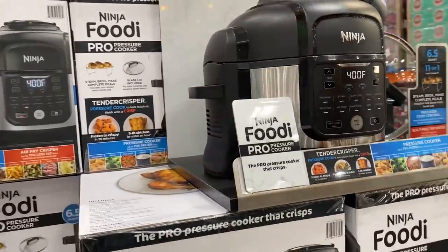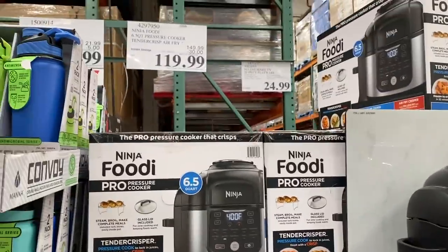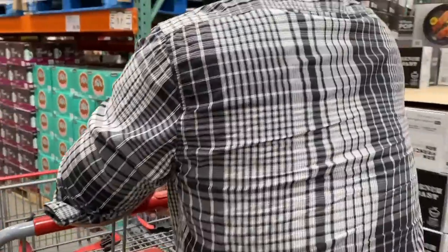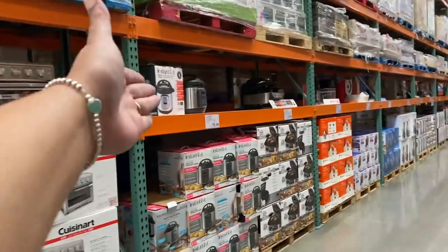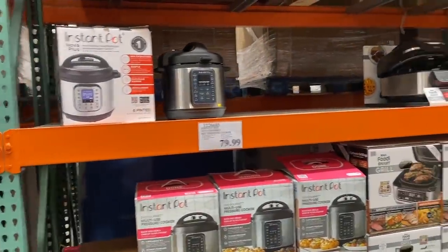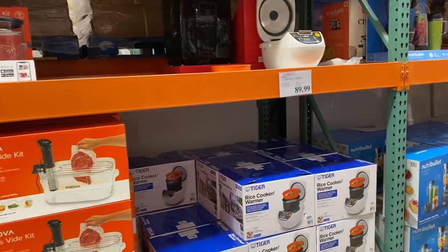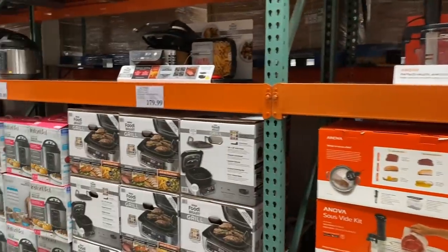There's a Ninja Foodie Pro Pressure Cooker. $119. You guys, I have the Instant Pot and I still have barely utilized it. It's ridiculous. This is what I have, the Instant Pot, and I don't use it. I need to start using it more. I don't think it's one of those appliances you can just use right away. When do you release? When do you add water? When do you do this? It's just so many options.